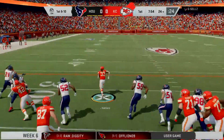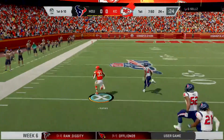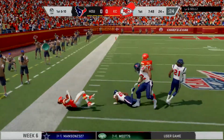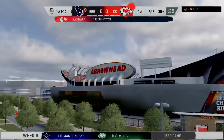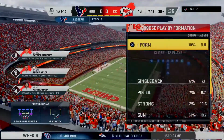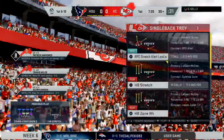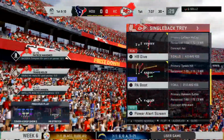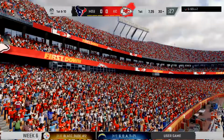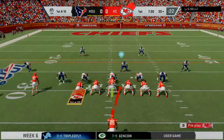This is Alvin Kamara, who made the Pro Bowl in each of his first 2 NFL seasons. And he gets all the way down to the 30-yard line. A huge play there right off the bat. 47 yards on the ground. First down. First and 10 at the 30. So the big play has him all the way down to the 30 now for first and 10.